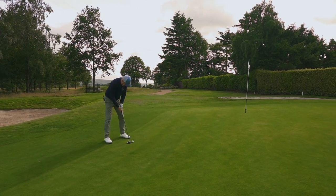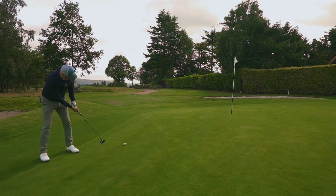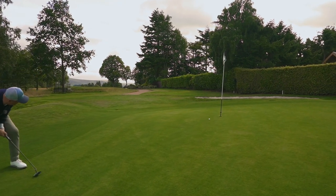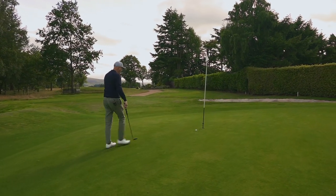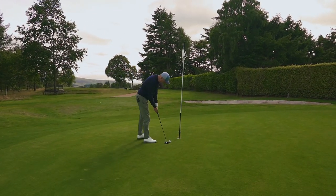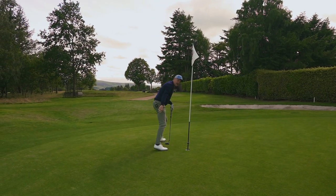Can we save the best till last and finish on a birdie? No. Even adopting that squat position doesn't help the ball go in the hole. So, a par to finish, nearly missed that. I'm going to get a pint.